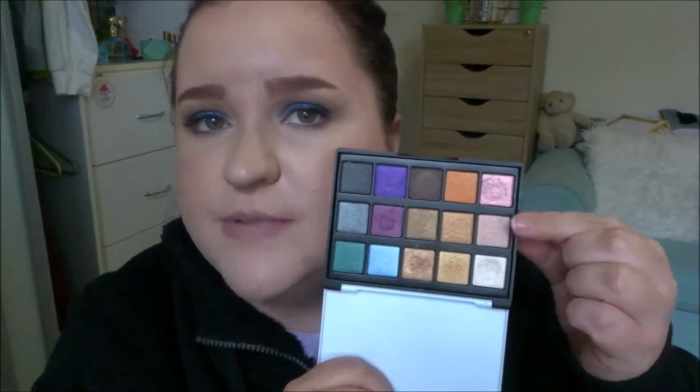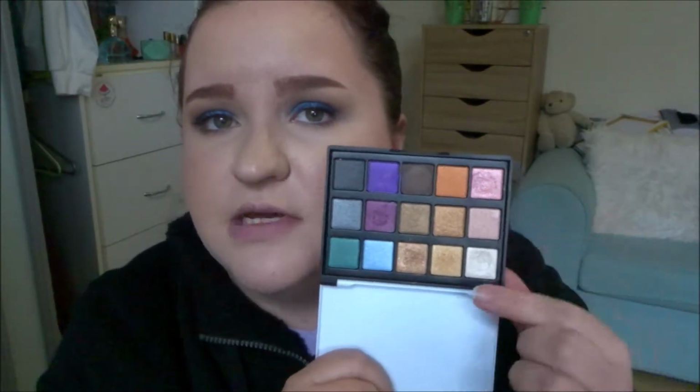I actually love to mix these two together, and sometimes a tiny bit of that gold, and it creates the most beautiful rose gold. These shades are actually beautiful. Now, I'm not going to say, oh, they're the same as, you know, Anastasia shimmers, but they are beautiful. When I use these on my lid, they give that like wet metallic look.